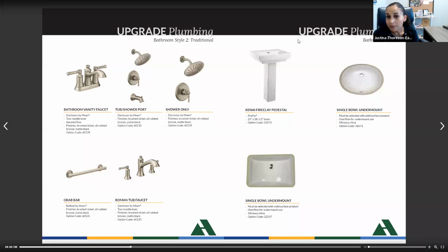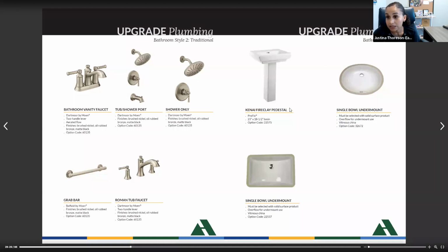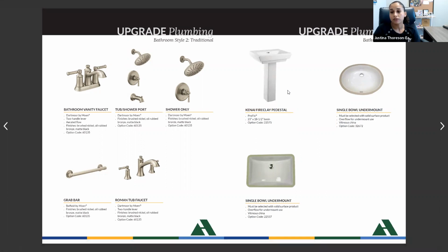This is going to be an upgraded pedestal sink. So the home that we looked at today didn't have a half bath, but we do have a lot of plans that have half baths, and when they do, it comes with a pedestal sink. So the standard pedestal sink is oval. And this one gives you a nice rectangle, so a little bit more modern looking if you're going for a modern feel in your home.